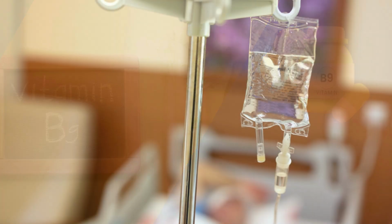Have you ever considered how the levels of a single nutrient in your blood could significantly impact your health? Serum B9, commonly known as folic acid, is a critical indicator of your overall nutritional status and plays a vital role in numerous bodily functions. Understanding the importance of maintaining optimal serum B9 levels can help you take proactive steps toward better health and well-being.